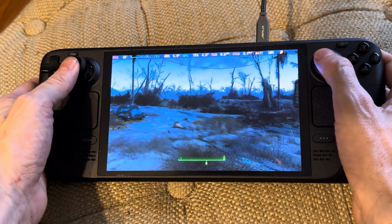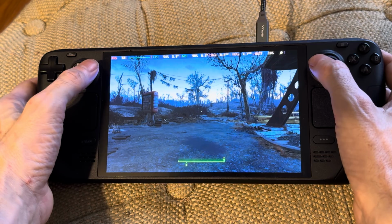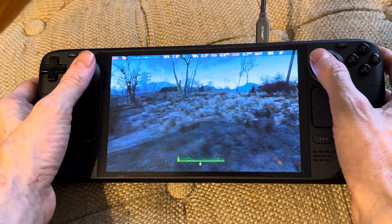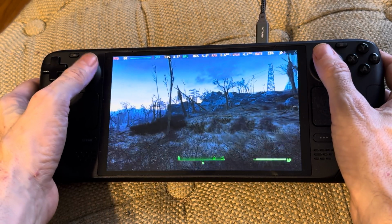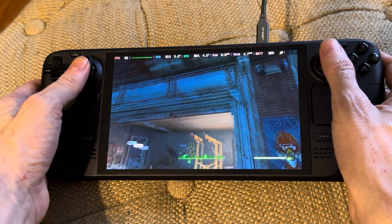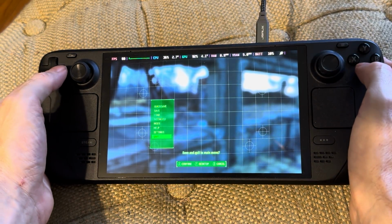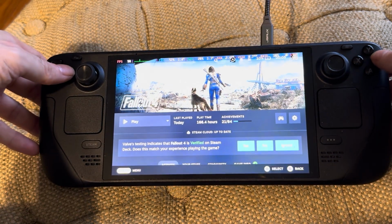It runs okay, though there's occasional hitching and hiccups. It's possible that it can be cured by lowering the settings a little more. Nope, nope.